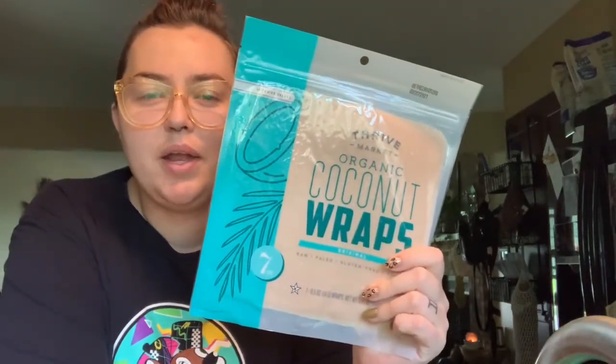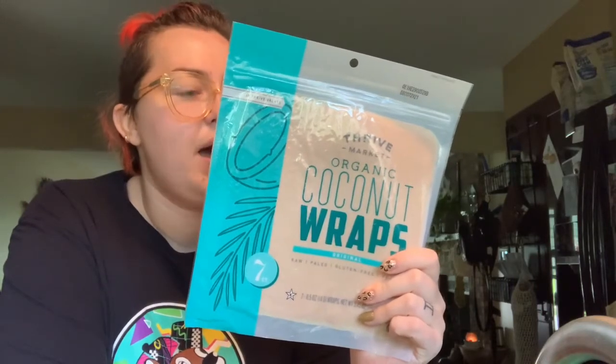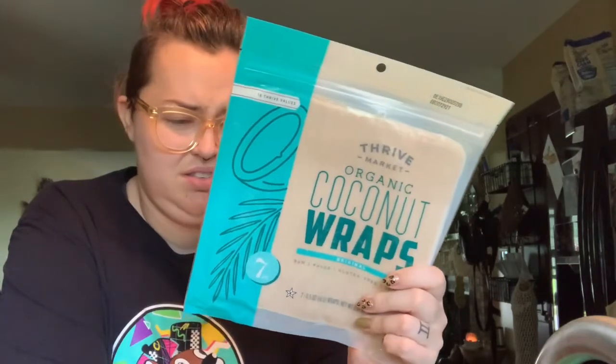I got these, which are always sold out on there, so I assume that means people like them. I don't really know, but it's just like a wrap, but it's made from coconut. Is it gonna taste like suntan lotion? I don't know. Oh, I got interrupted, but yeah, these are made from coconut. I'm gonna have them with turkey and vegetables and fake cheese and stuff in them.